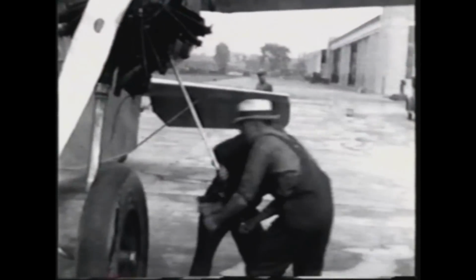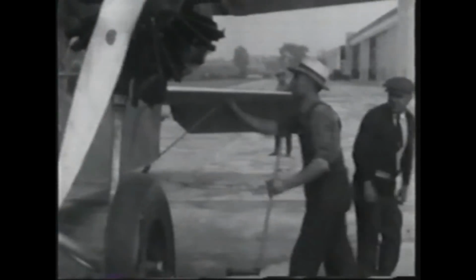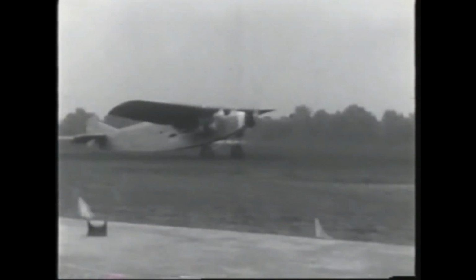In April 1926, Ford announced he would henceforth build only 3-engine airplanes. This was for safety, reliability, and capacity. It was a remarkable decision, as the only other 3-engine plane being built was the new Fokker, made of wood and fabric.